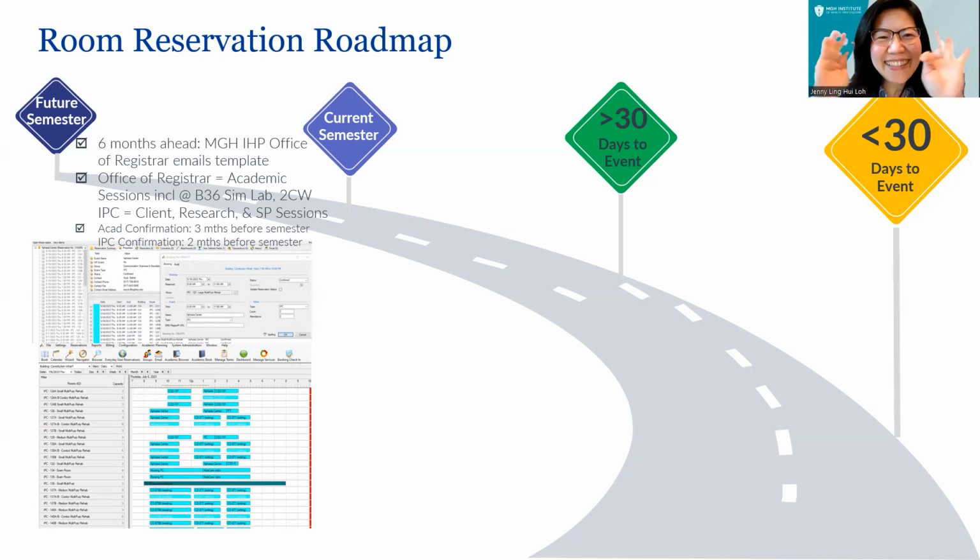And 5 and 4 months to the start of the semester, the Office of Registrar would be working on tons of all these room requests. Sometimes, people have overlapping requests from different centers. So all these are being worked out. And that's for academic sessions that takes place at Building 36, including the Sim Lab, or 2CW, including the room 106, 217, PT Lab. They work all of that out, and that's for credit generating academic sessions.